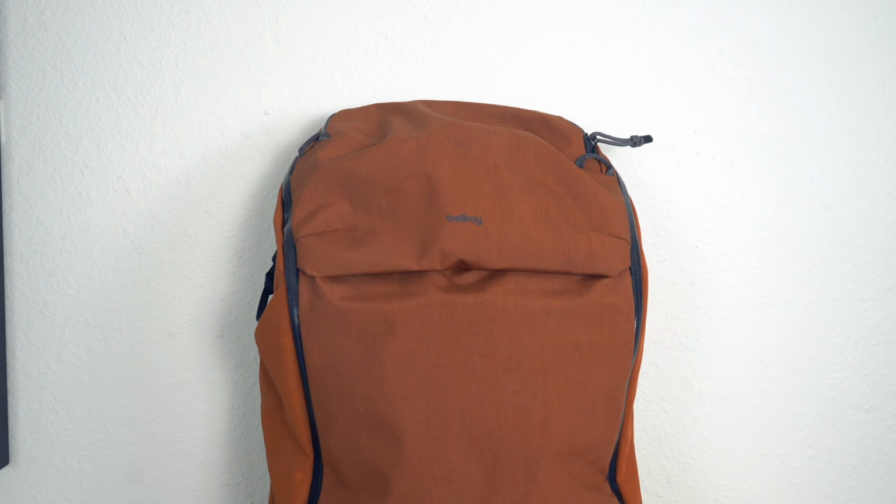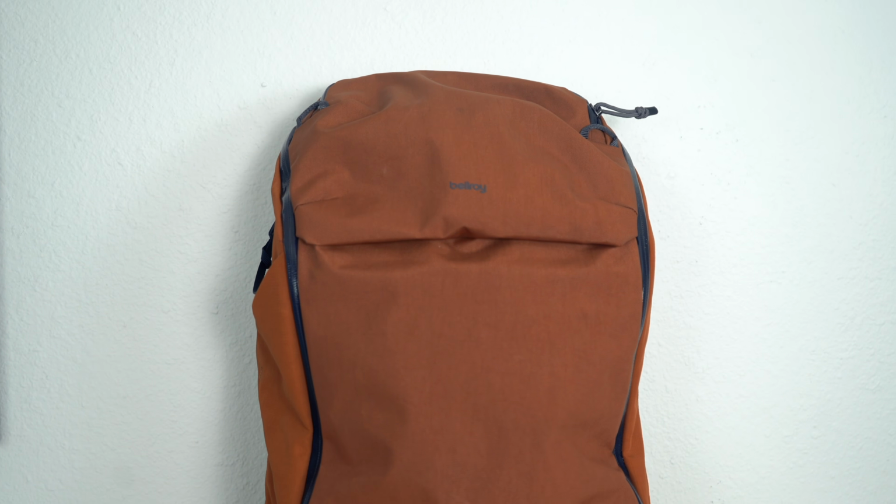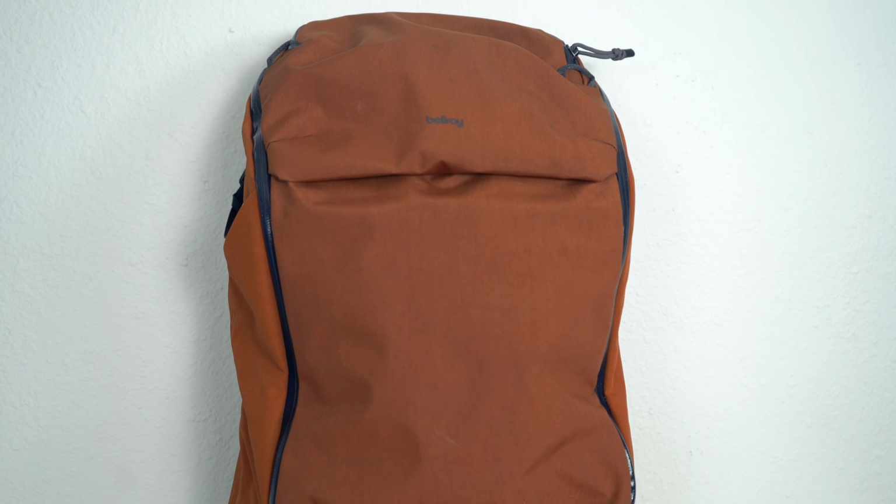You know, speaking of Belloy, this is the Venture Ready Pack. Comes in at 26 liters and it's zippered. I got rid of the Belloy Venture Pack, which is just the regular Venture that has the hook closing, and almost everybody asked me if it was this bag, and good reason, because this is top three, one of the best bags I have ever used.